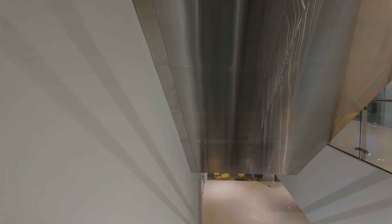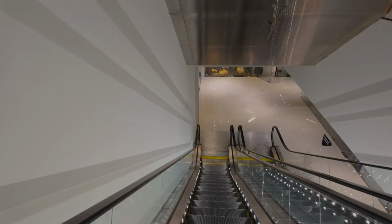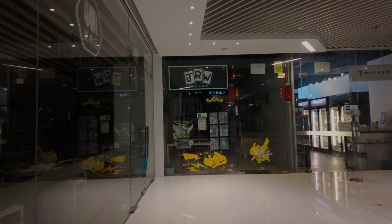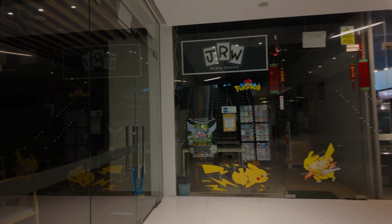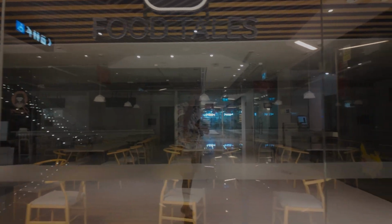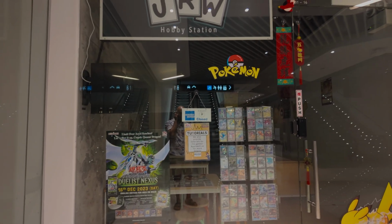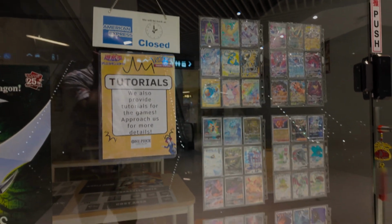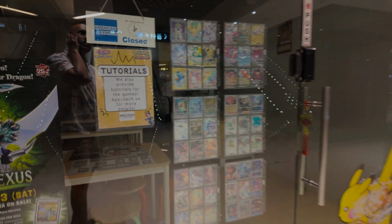So let's take a look at the bottom floor. That was the ground floor, so I'm just heading down. On the ground floor, there's a few things that are interesting here. This used to be like a food court that was planned, but it seemed like it shut down. And interestingly enough, I haven't seen this before. There's a hobby station. It's got like Yu-Gi-Oh cards and Pokemon cards here. Could be interesting.